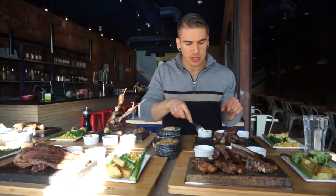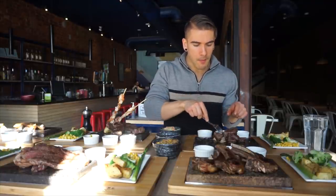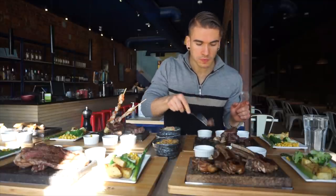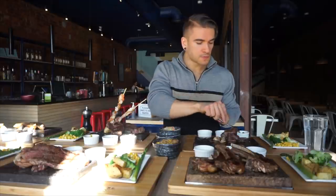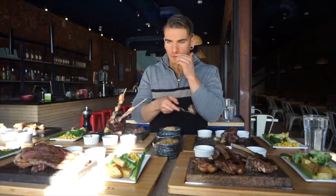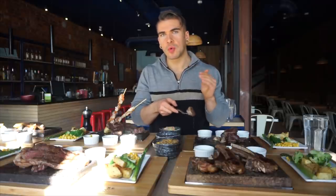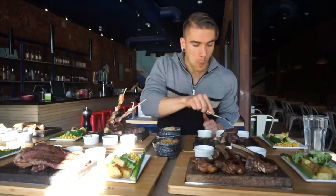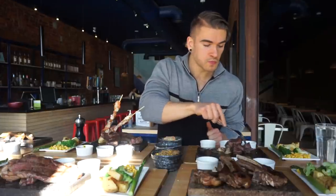And this assorted steak is both the filet and the striploin, which, if you're not familiar, are both very high quality cuts of meat. And they are very tender.